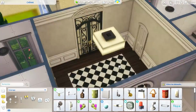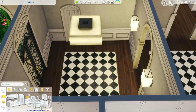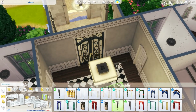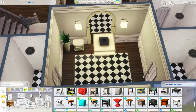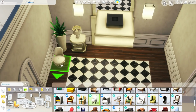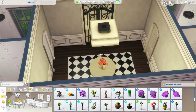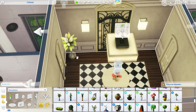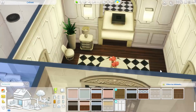I was imagining moving the terrace to share it between the two bedrooms, but it was too complicated. I was too far along in the building process to change it all. I mean, it would have taken me 1 hour. So no, I didn't want it. I spent a lot of time on this house, probably around 10 hours, I think. But it was nice to build something big.